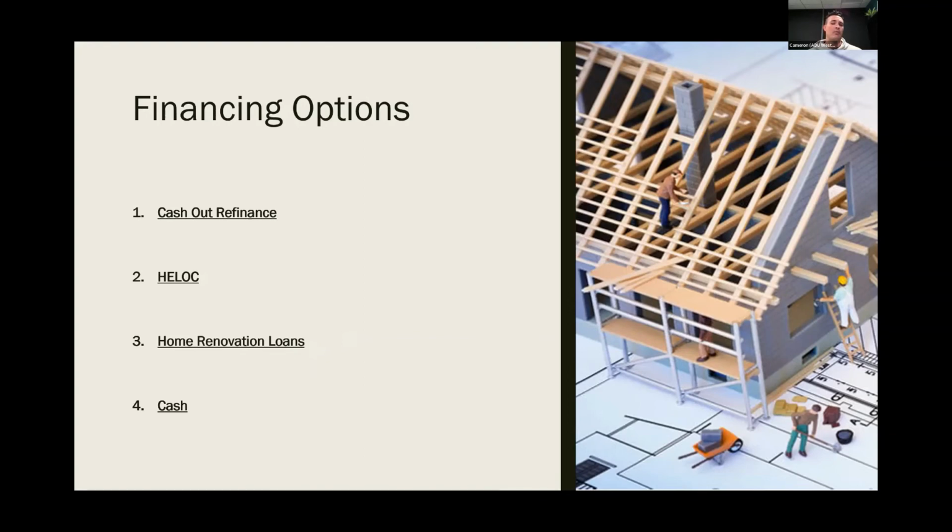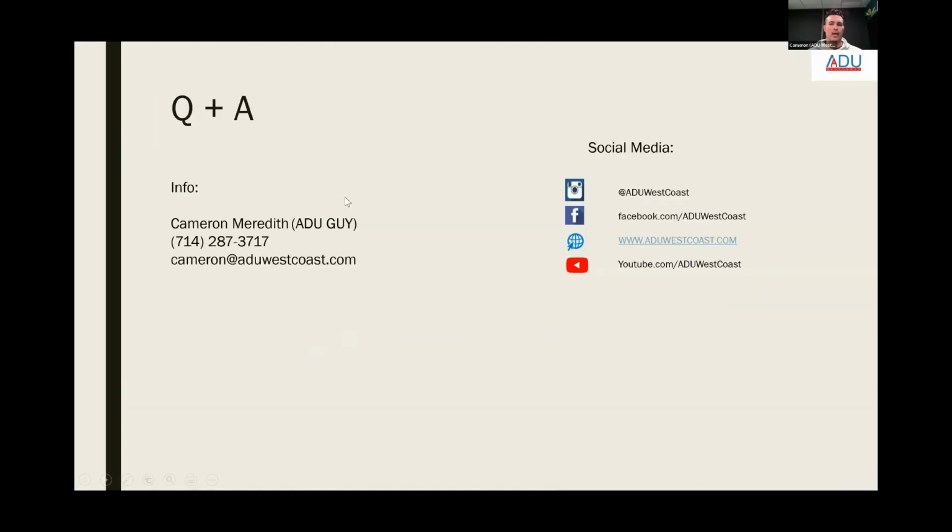So I would say, if you're trying to finance this, you would definitely need to tap into that equity from some sort of property that you own. But other than that, that's the end of my presentation.